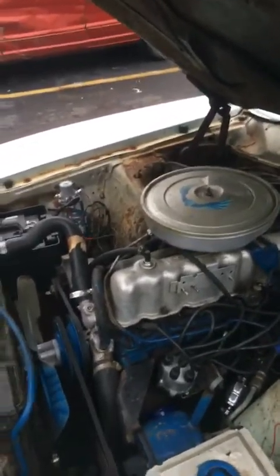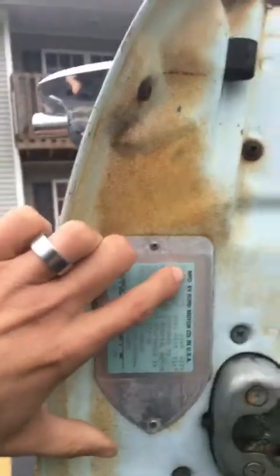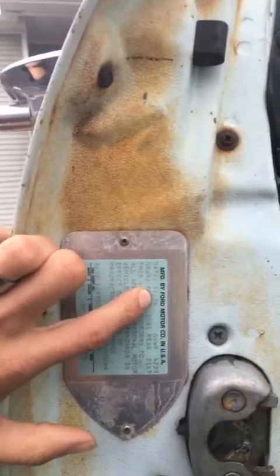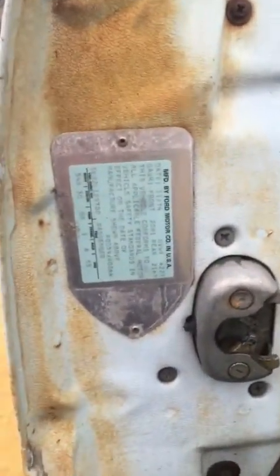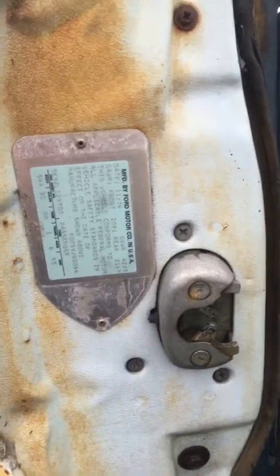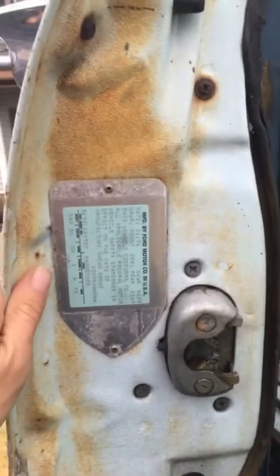So yeah, this is the old girl's engine. And again, let me show you all how I know the exact age. If you've never seen this before, if you look right there, that's the date she was manufactured. I don't know how well you all can see that, but that is November of 1974. So she's been around that long. That is amazing.